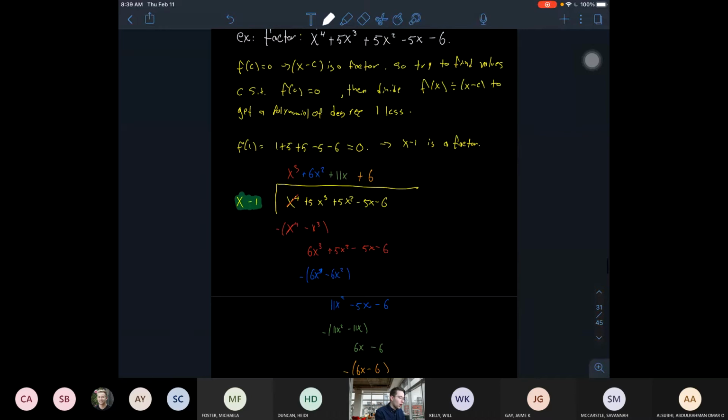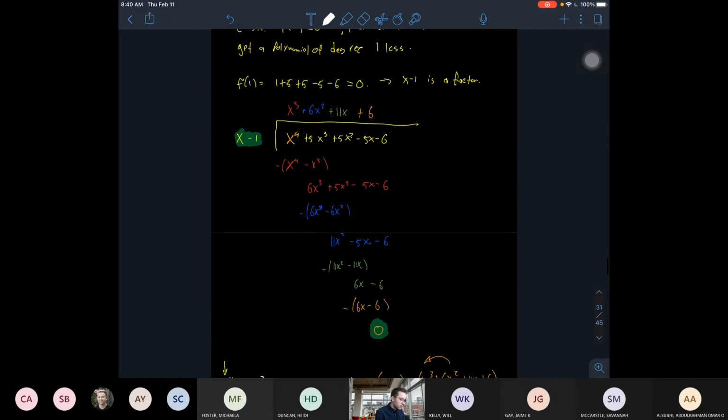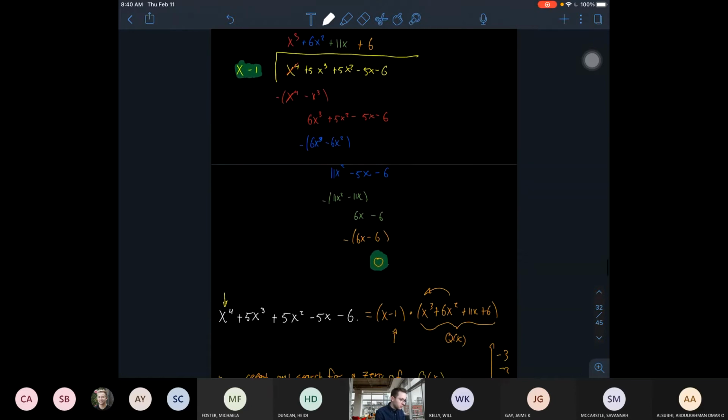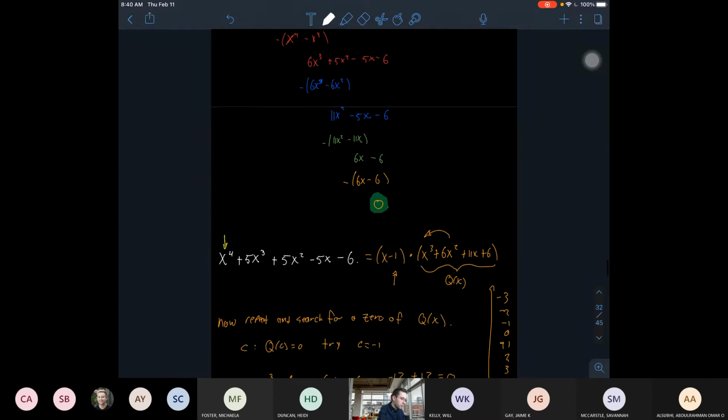Okay, so I noticed that 1 was a factor of this polynomial, so I divided out the factor x minus 1, and that gave me, instead of a quartic polynomial, this x minus 1 pulled out, and my quotient was just a cubic. Okay, so now I'm going to apply the same process to this thing and guess another root of that one. Okay, it looks like -1 will work.